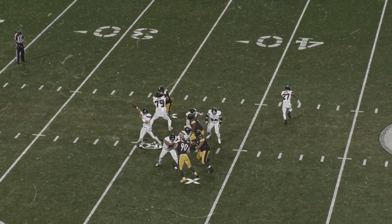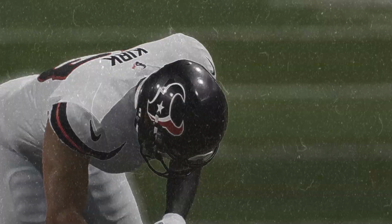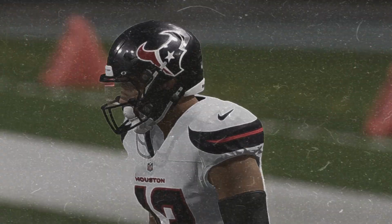Plays like that will continue to help them dig out of this hole. They'll fake the jet sweep, and now Stroud to throw, all play action. And he'll get up near the 45. They'll spot it at the 44. So the completion gets him just a yard. And that'll make it 2nd down.